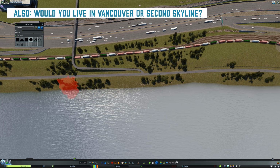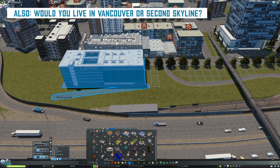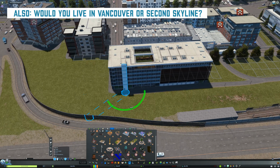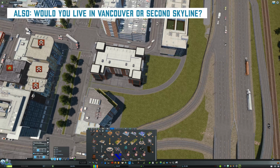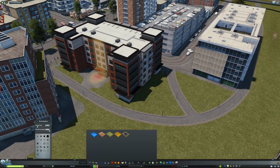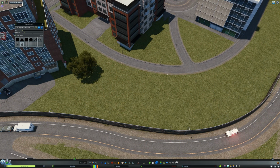Another thing I'd love for you to let me know in the comments is if you would live either in Vancouver or in our little Vancouverism district of Second Skyline here, because for me, it's kind of a mixed bag. Vancouver's a beautiful place, and it no doubt has amazing urban design, and just beyond the affordability problem that it's created as a victim of its own success.